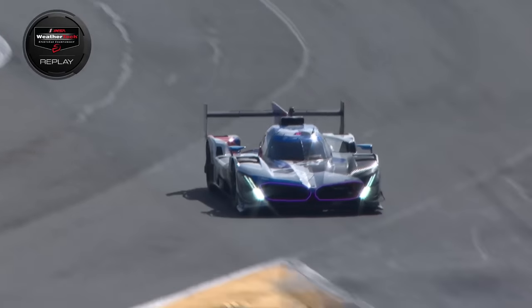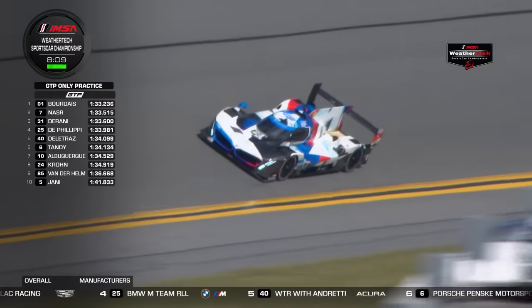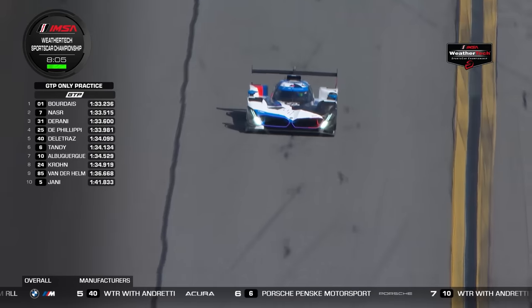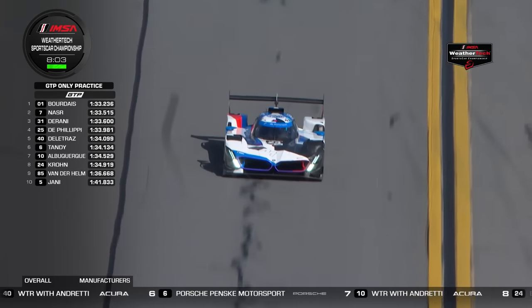Timon van der Helm for JDC Miller Motorsports Porsche, just a little off the pace as well. But everybody else within a second and a half at the moment, and we've still got 8 minutes to go.